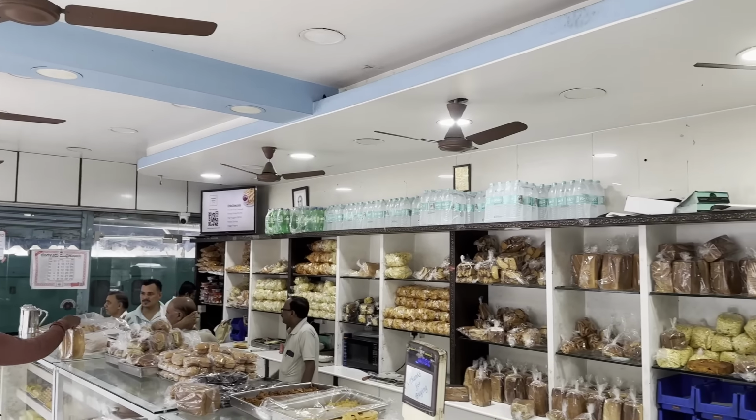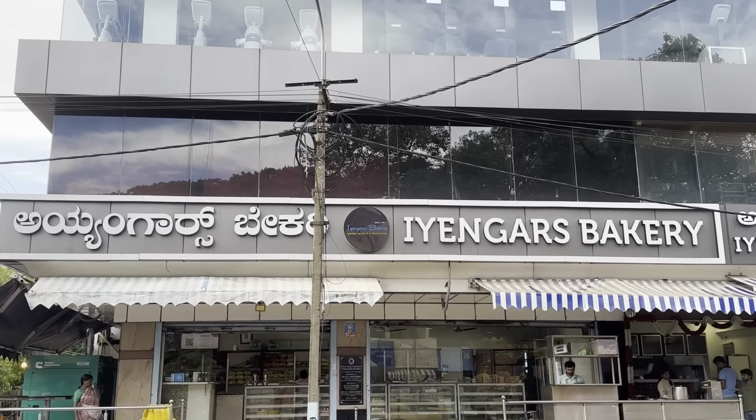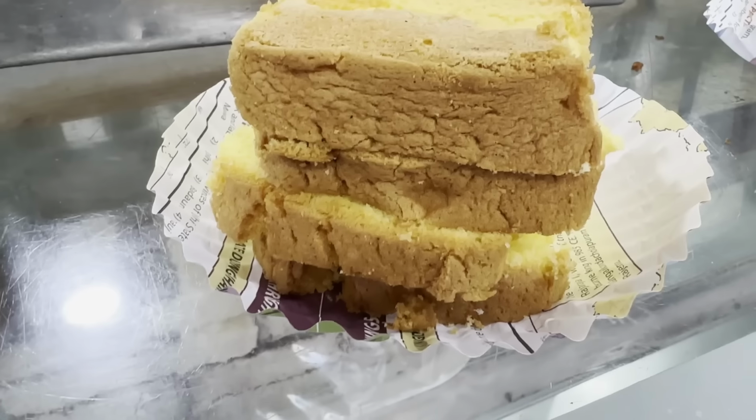Our next Iyengar bakery is Iyengar Bakery in Austin town. This bakery is there for the last 43 years. I think they have started somewhere around 81. People in this MG Road, Residency Road, or even Brigade Road vicinity, they know this place very well. I have got some interesting items from this Iyengar Bakery.